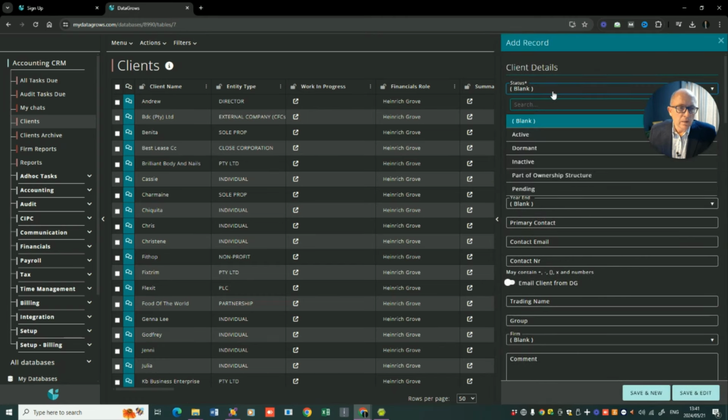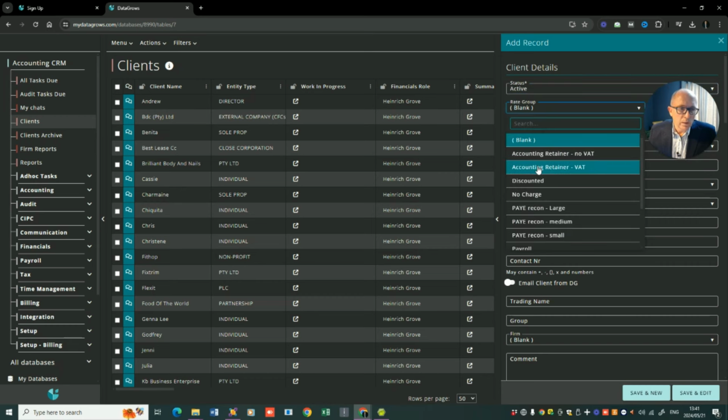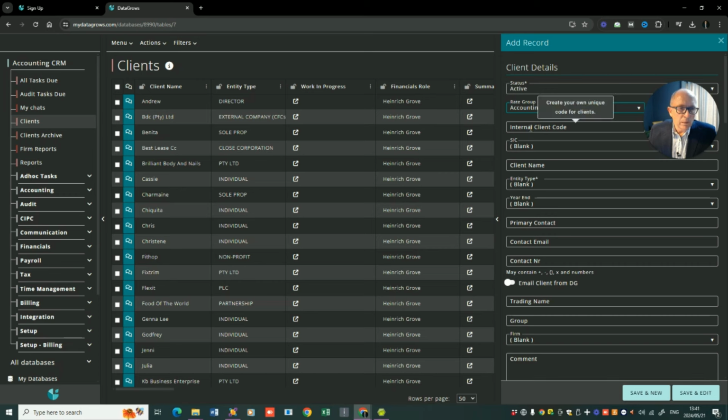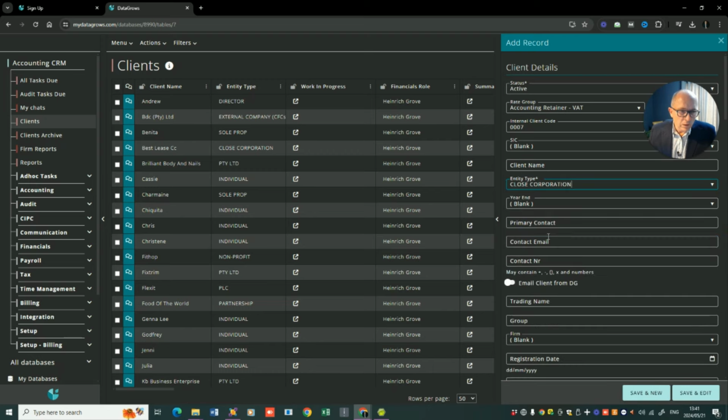So here, under status, I'm going to say that it's an active client. You can see the rate group. I can choose whether it's an accounting retainer with VAT. You can put an internal code if you want. You can make it 007 or 007. The client name, you can put the entity type, which would probably be, let's say for instance, a close corporation, so we put it there.